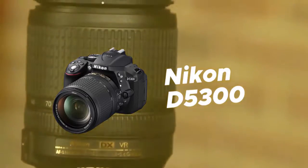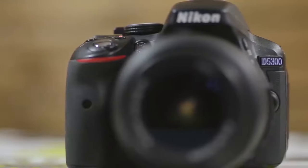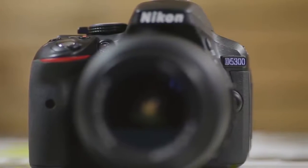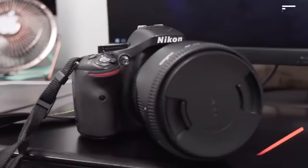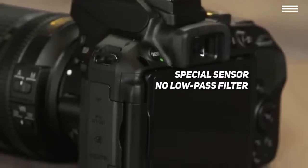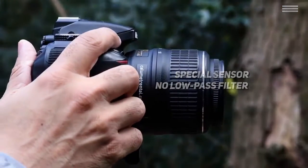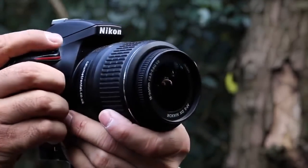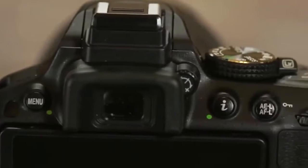Another great entry-level camera that you may want to consider is Nikon D5300. While it may not be the best camera in the world, it's certainly a good enough solution for inexperienced buyers. Just like most other Nikon cameras, D5300 has a special sensor that doesn't have a low-pass filter. This offers the potential to capture way more detail, but at the same time, it also comes with a greater risk of moire patterning. It should be pointed out, though, that while moire patterning is more likely to happen in this scenario, the risk is not much higher.